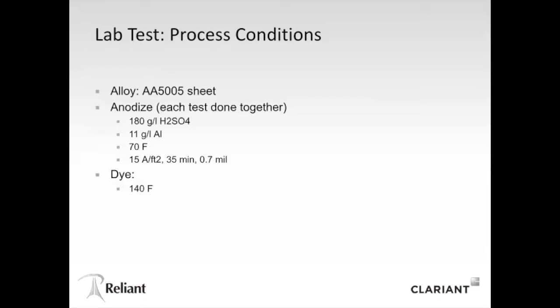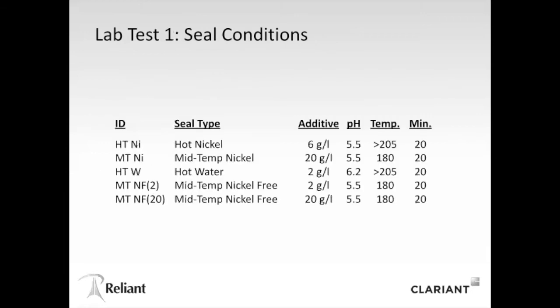For the dye, we dyed at 140 degrees for 15 minutes in a 10 gram per liter bath. All of this is within range for type 2 anodizing, and for the dye, it's within range on the TDS for this specific dye. And then seal is how it's going to differ. So we're going to go ahead and look at the next slide and start our first test.